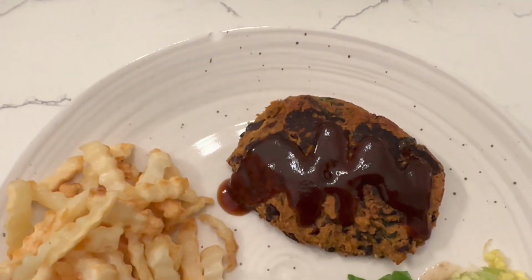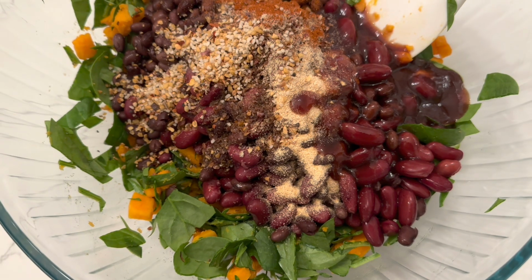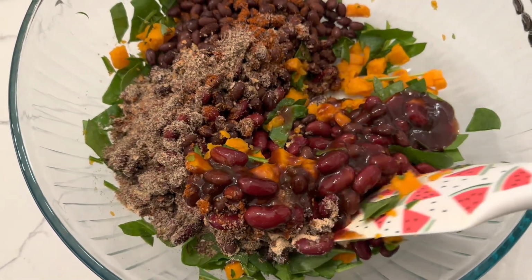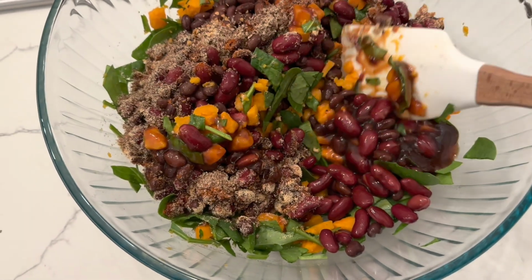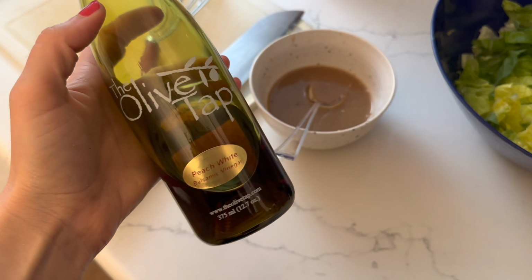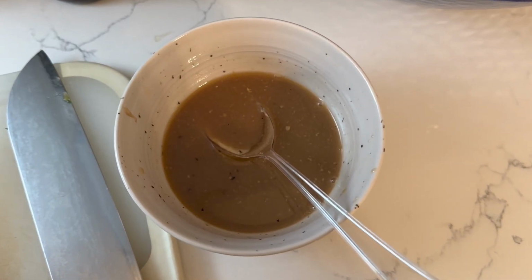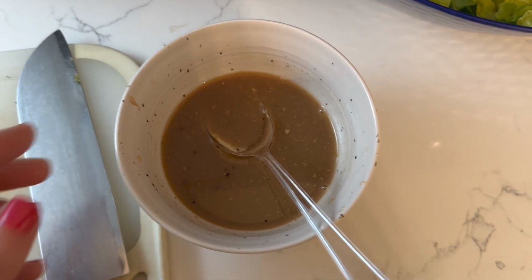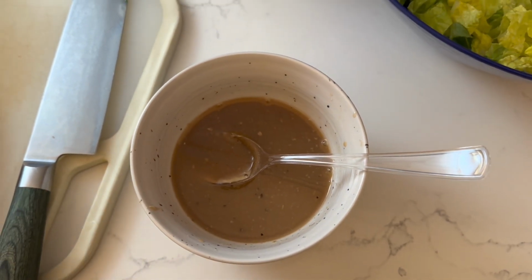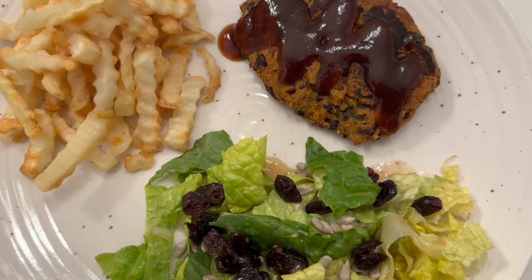But that's okay. It's just sweet potatoes, kidney beans, black beans, spinach, flaxseed meal, and almond meal with some seasoning. So I'll share a picture of that in the B-roll. And then for our peach vinaigrette, I just used the Olive Tap balsamic vinegar again with some Dijon mustard, salt, and pepper. And I did add a little bit more maple syrup because my kids like it when it's a little bit sweeter. And that's the dressing. And that is what we are having for dinner tonight.